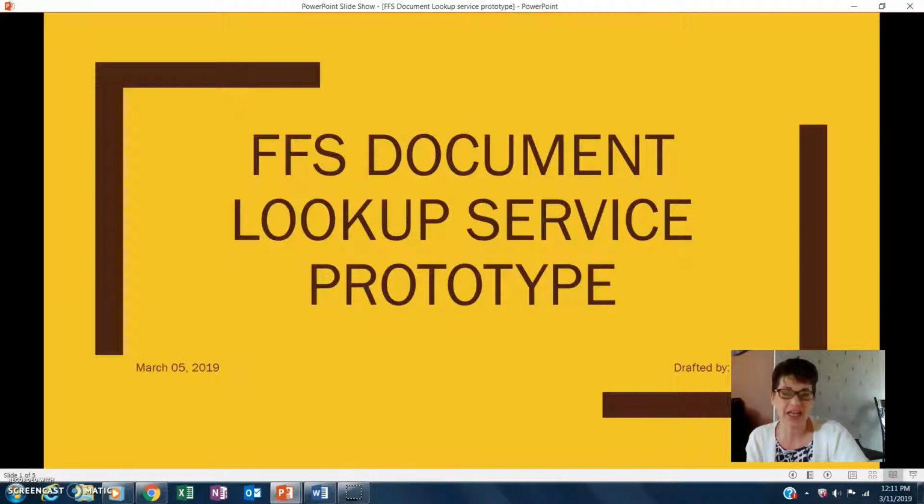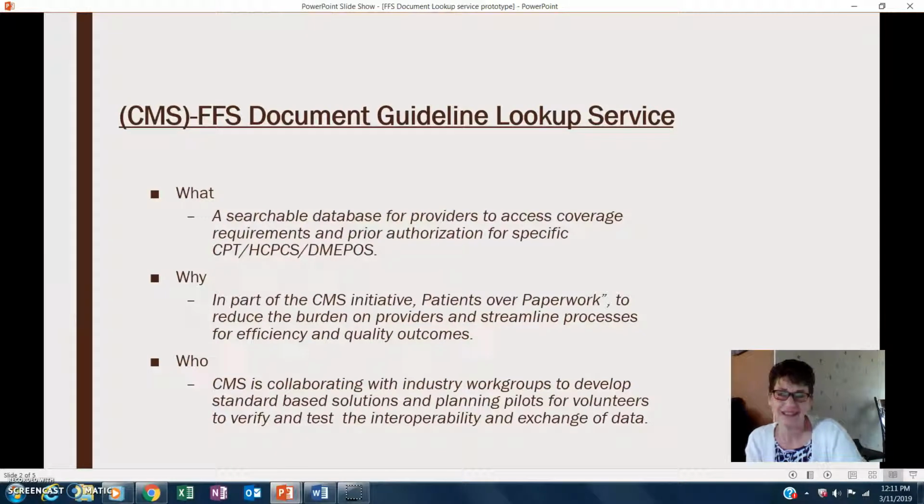I'm talking today about the prototype, the fee-for-service document lookup service prototype. Have you heard about this? What is it? The fee-for-service document guideline lookup service that CMS has released to a small group is a searchable database for providers to access coverage requirements and prior authorizations for HCPCS codes, durable medical equipment, CPTs, etc.